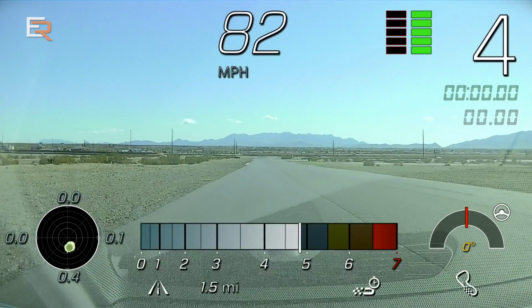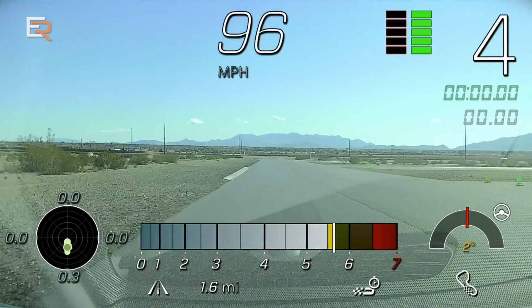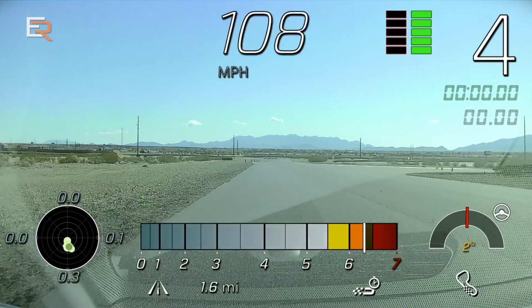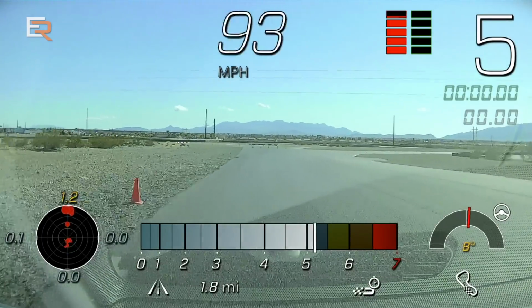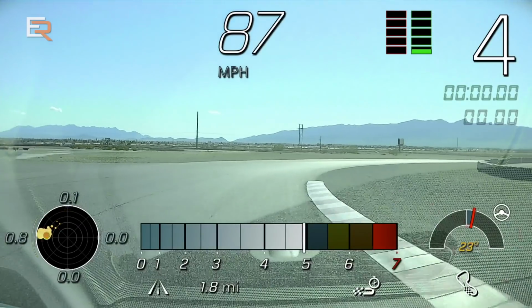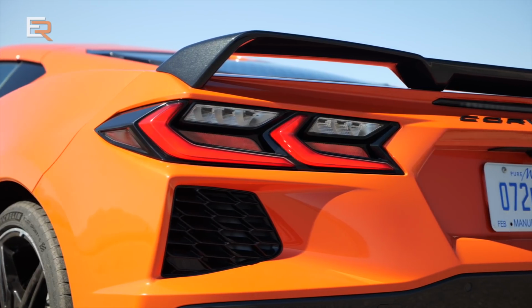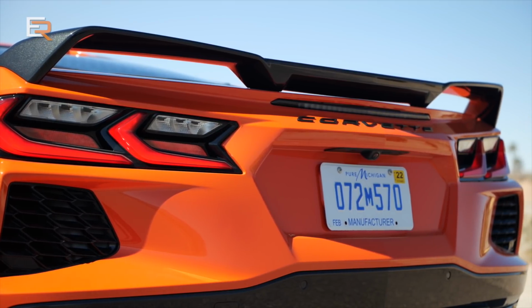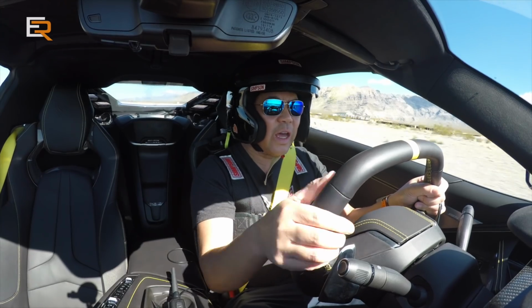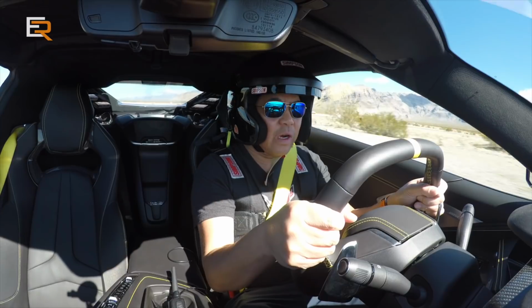Top speed on the new Vette is 192 miles per hour, but actually if you get the Z or Z51 package, it's actually a little bit slower, mainly because of more drag from some of the additional cooling ducts and that rear wing. It's minor though, so I really wouldn't worry too much about it. Listen to that LT2, almost 500 horsepower.